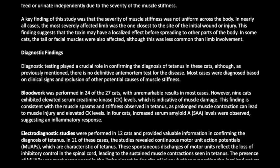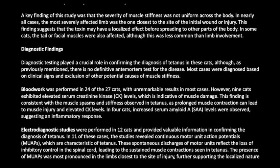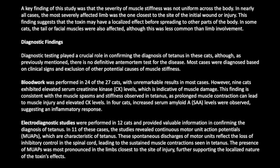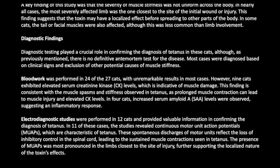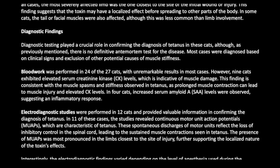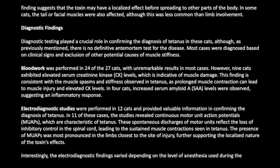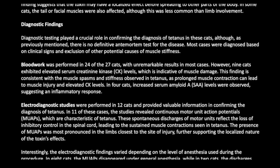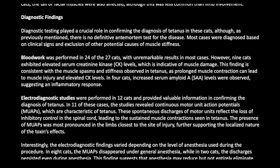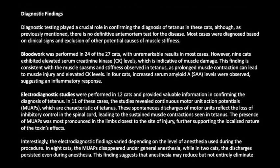Blood work was performed in 24 of the 27 cats, with unremarkable results in most cases. However, 9 cats exhibited elevated serum creatine kinase (CK) levels, which is indicative of muscle damage. This finding is consistent with the muscle spasms and stiffness observed in tetanus, as prolonged muscle contraction can lead to muscle injury and elevated CK levels. In 4 cats, increased serum amyloid A (SAA) levels were observed, suggesting an inflammatory response.